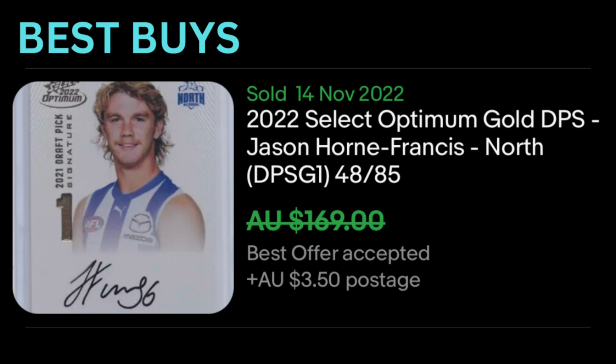And out of the new cards, I think it can, and I think it is already cheaper than this. But out of all the new cards, this has the best prospects, I think. And I just have a bit of a feeling about Horn Francis. I think he might come out next year in a different environment and really show what he's made of. And I think his cards can turn around very quickly, especially if Port as a team goes really deep into finals. So I think this is the best buy out of all the modern cards.